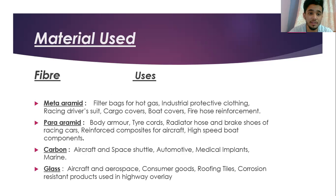The next point is materials used, fibers and uses. The first point is meta aramid: filter bags for hot gas, industrial protective clothing, racing driver suit, cargo covers, boat covers, fire hose, reinforcement. The second point is para aramid: body armor, tire cords, radiator hose, and brake shoes of racing cars, reinforced composites for aircraft, high-speed boat components. The third point is carbon: aircraft and space shuttle, automotive, medical implants, marine. The fourth point is glass: aircraft and aerospace, consumer goods, roofing tiles, corrosion resistant products used in highway overlay.